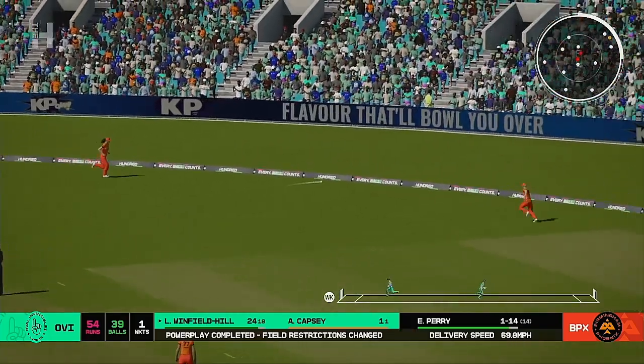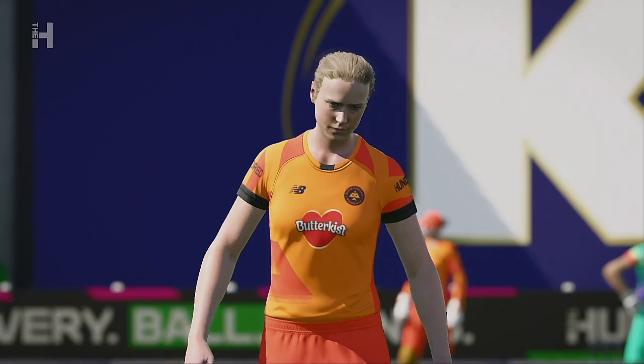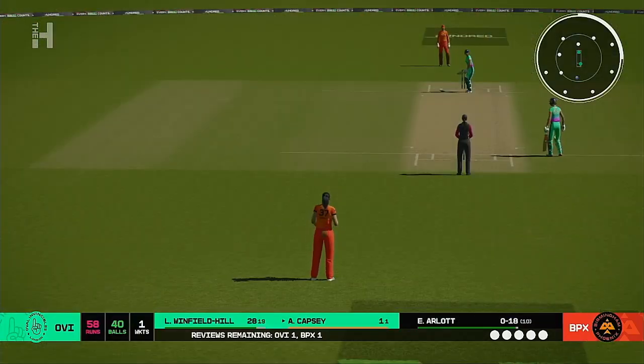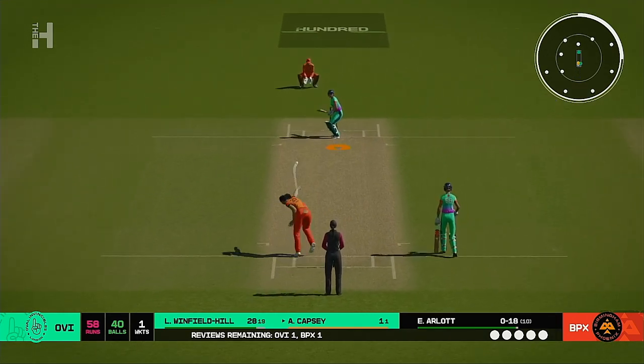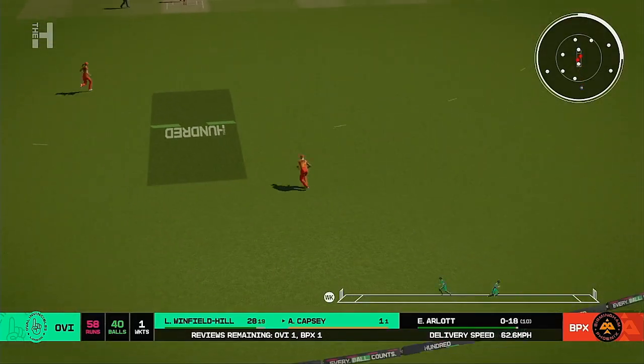Pulled away, but straight to square leg. Well, that one's for the textbook. Stands tall, on top of the bounce, and a lovely flick of the wrist at the end. Perry has kept the pressure on in this over. Just needs to maintain the momentum going forwards. Drive straight down the ground. Mid-on will collect that one, though.